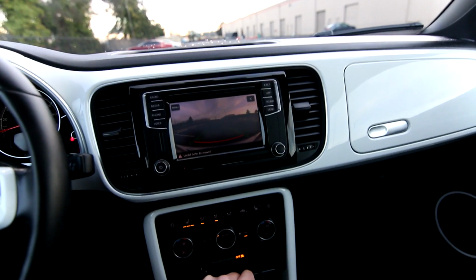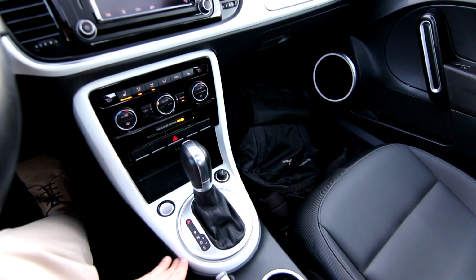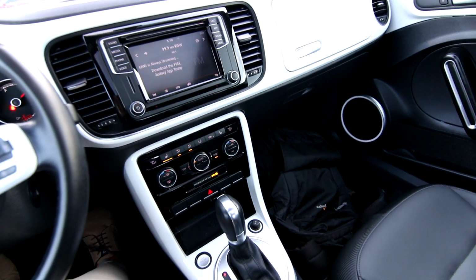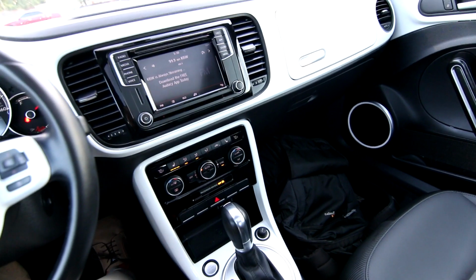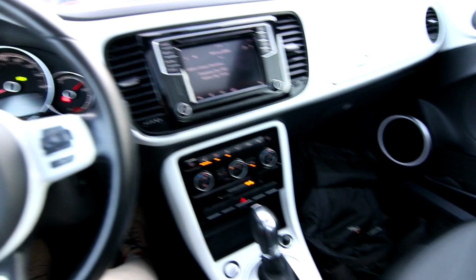We have a rear parking camera, heated front seats, dual zone auto climate control. We have a big moonroof. Nice leatherette trim, and this thing definitely looks like it has 9,000 miles on it. It's absolutely beautiful. 6-speed automatic transmission matched with a 2-liter turbocharged 4-cylinder engine. About 174 horsepower, plenty of power for a vehicle like this. A lot of get up and go, but it's also very fuel efficient as well.